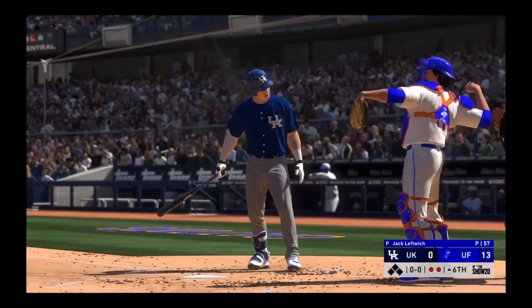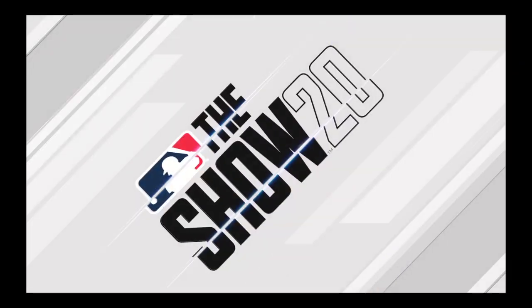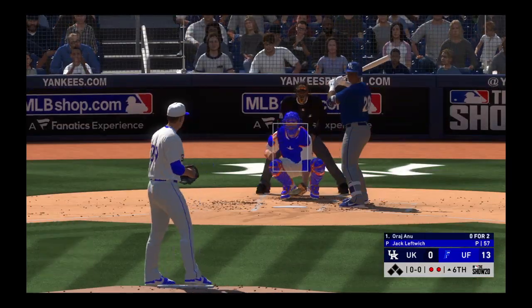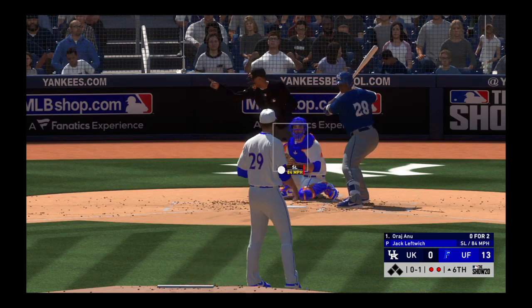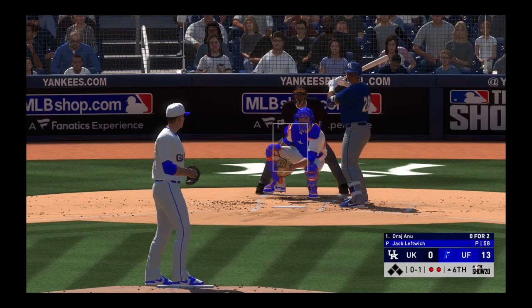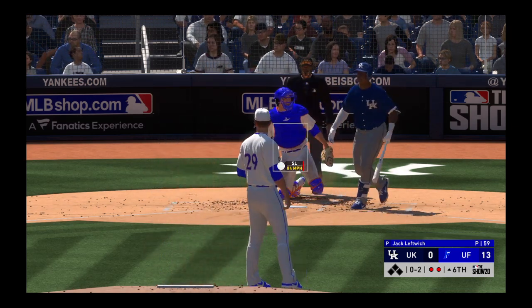He can only battle for so long as he's finally set down here after an 8-pitch at bat. Driving forward now is the DH, number 28. 0-for-2 here to start the afternoon. Try to check it, and it's 0-1. Same thing. And he falls behind 0-2.